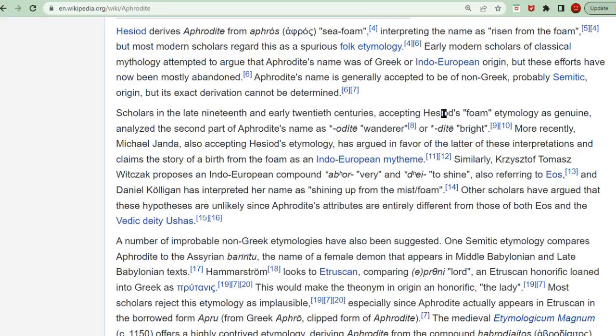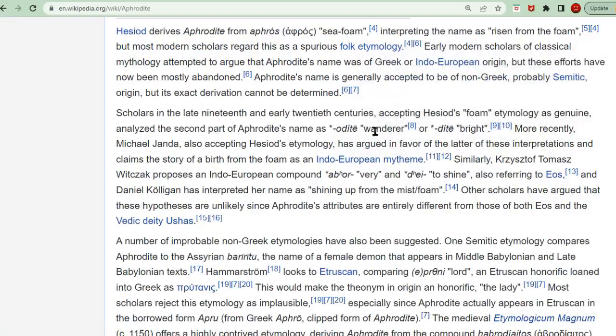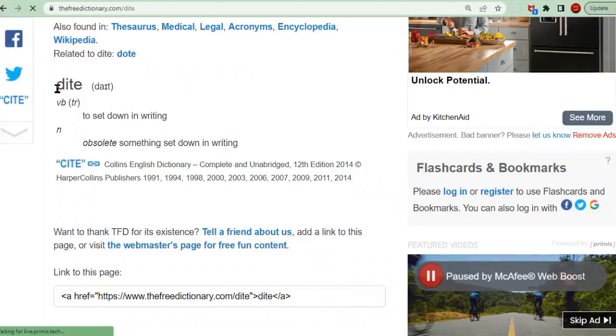And they'll say her name comes from that. The afro is the sea foam. And the dite, they'll say, is a wanderer. But we know that a morphodite, the morph is the change, difference. And dite doesn't fit in bright or wander in there. But the dite is to set down in writing, or, two specks.